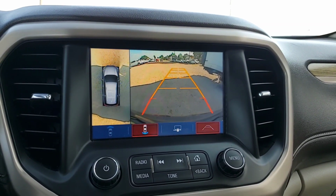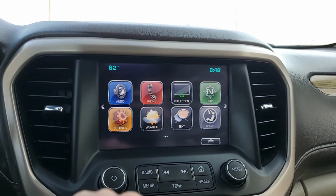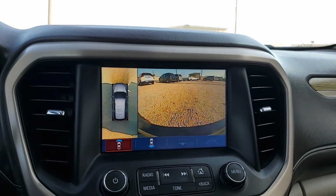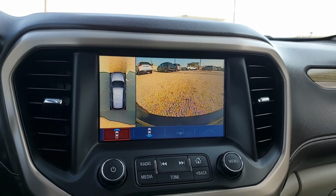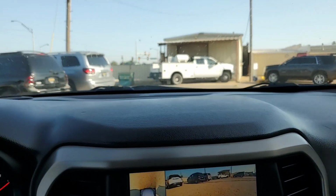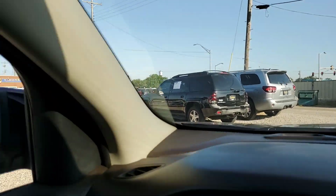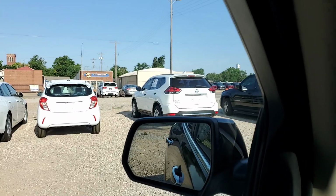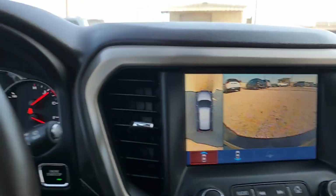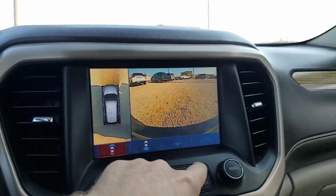so you can see the backup camera with the 360-degree view. You also have a forward-facing camera with a 360-degree view. And you can see this car is all the way over there on the left. So something you can see in your side mirror, that's how wide that view is. Just to give you an idea, it's basically what I would look at my left window. So very ultra wide.